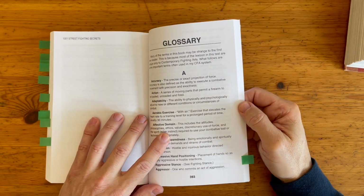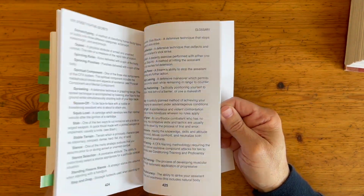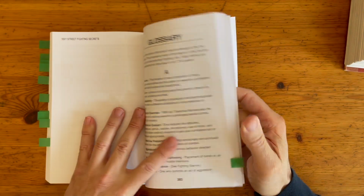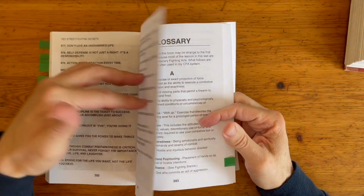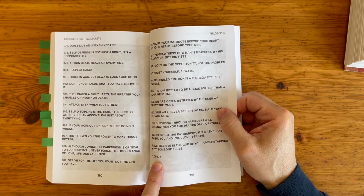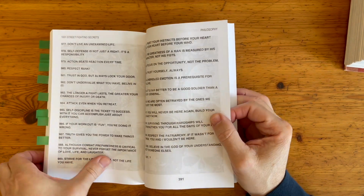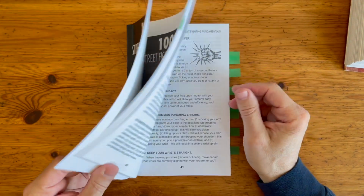Of course, every book has a glossary of terms in the back. And then of course you've got yours truly. Now here's the interesting thing. It's 1001 Street Fighting Secrets, but if you look, it goes all the way to 1000. And the reason is that 1001 is left blank. And I actually talk about this in the book.